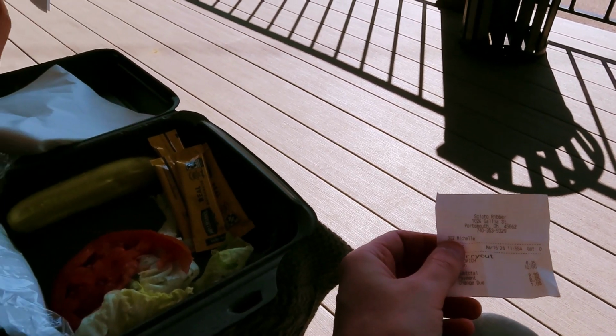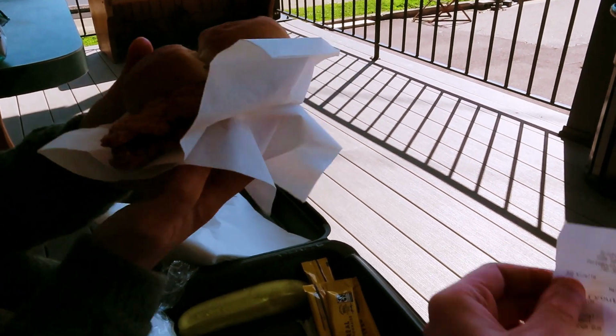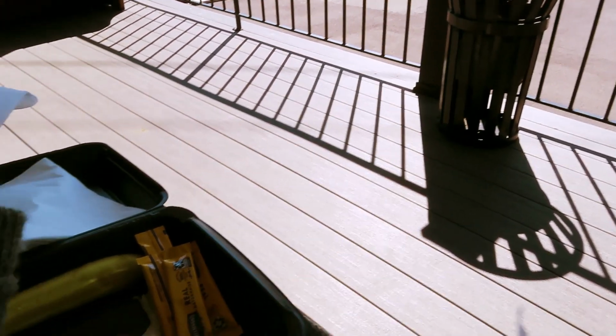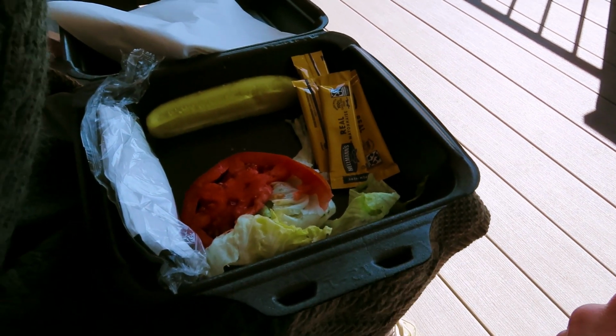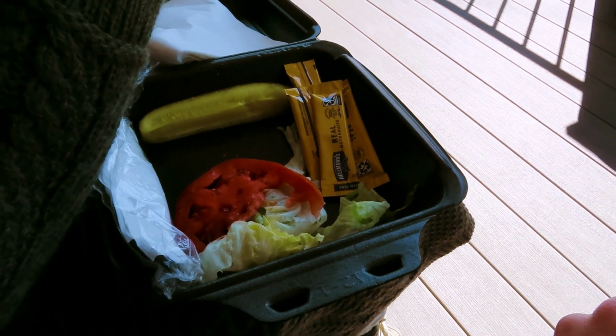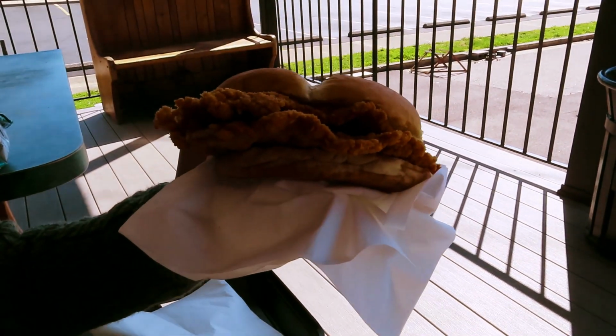All right, so Jenny wanted to show what we got for lunch today. It's a Texas tenderloin. It is huge. We went to the Scioto River, and it's a very popular, very famous place here in Portsmouth, Ohio. Give you a pickle, tomato, looks like some mayonnaise as well. Mm. All right, big sandwich, isn't it?